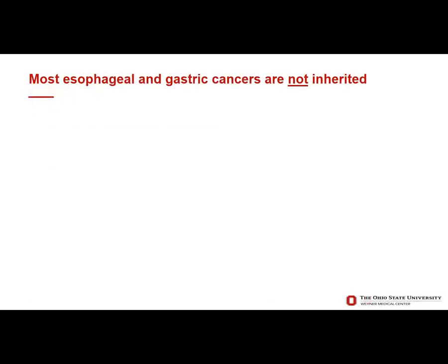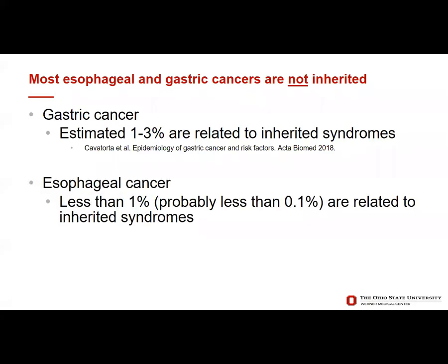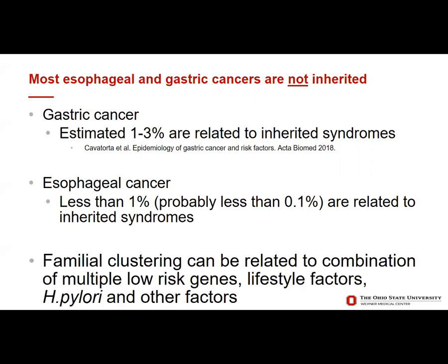It's important to know that most esophageal and gastric cancers are not inherited. For gastric cancer, it's estimated that 1 to 3% of these are related to inherited syndromes. For esophageal cancer, it's less than 1%, probably less than 0.1% or even a lower percentage that are related to inherited syndromes. Now, there can be familial clustering or multiple esophageal or gastric cancers in a family that relates to a combination of multiple low-risk genes or lifestyle factors, or Helicobacter pylori, which is a bacteria that can live in the stomach and increase the risk for stomach cancer. But all of those are things that we cannot test for in our currently available genetic testing.